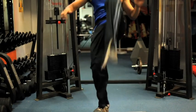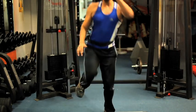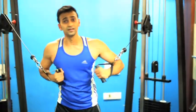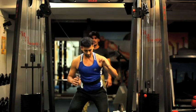Functional training is movement training. Functional training is about three aspects: acceleration, deceleration, and stabilization. It's free, na? See, the cables give you the freedom of movement, and that's what functional training is all about. Cables means I can go in any direction. I can go left, I can go right, I can go downwards, I can go upward. And it's that freedom of movement that gives you athleticism.